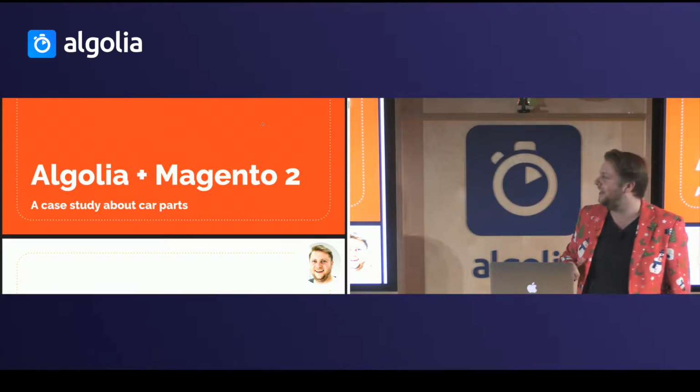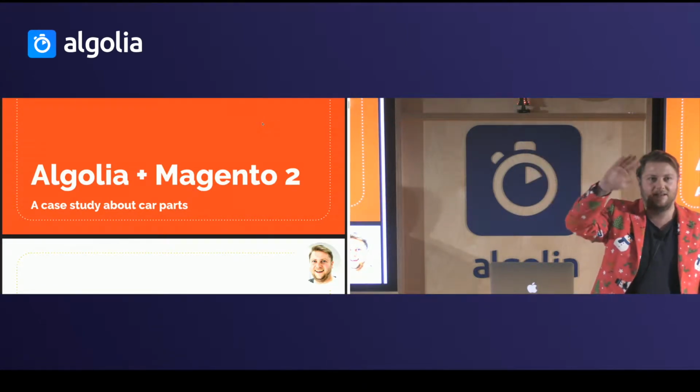This is about Algolia and Magento 2. Who knows Magento? Some hands. It's an e-commerce framework written in PHP, but it's fine now.